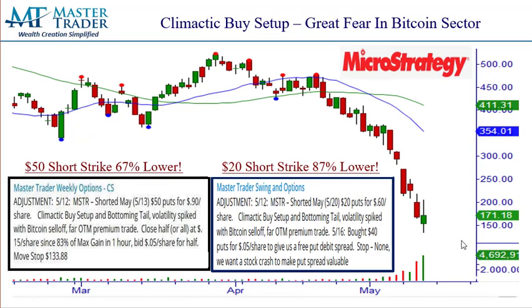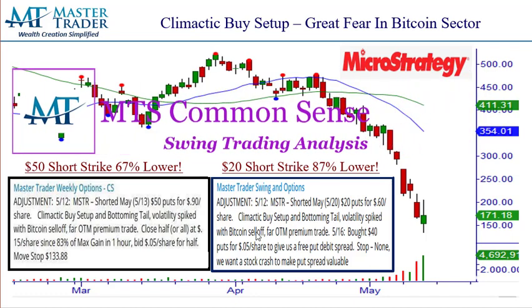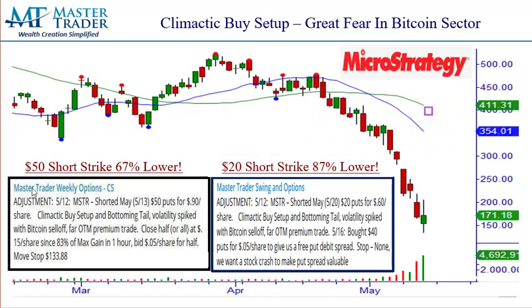And same setup, climactic buy setup, multiple bars down, pickup in volume, panic situation. We waited for the bullish turn on this day. And these were the two trades that we gave to two separate advisory letters of ours. One is the weekly options trader, as you see right here in the Telegram alert.